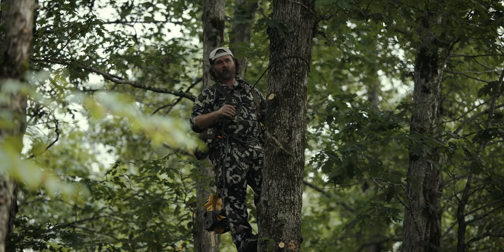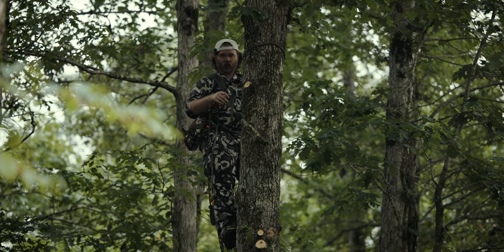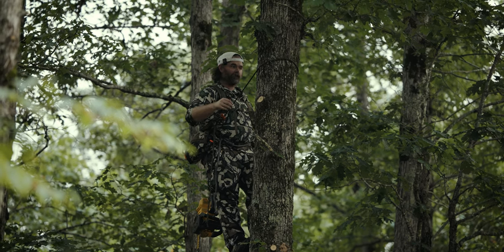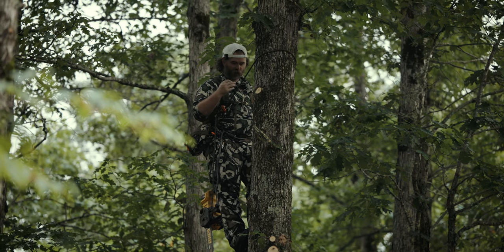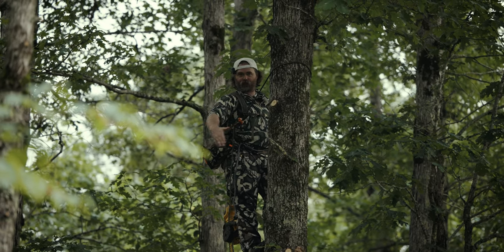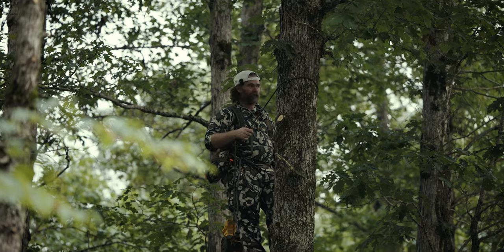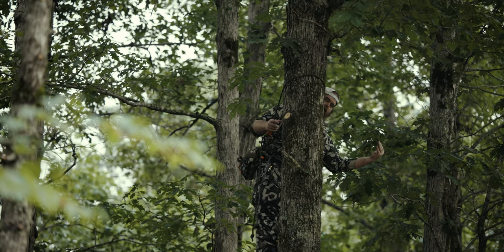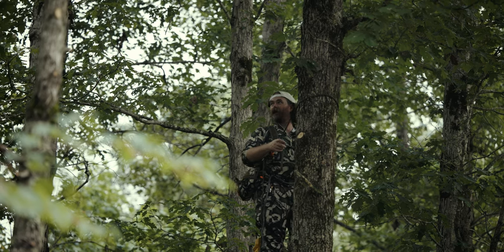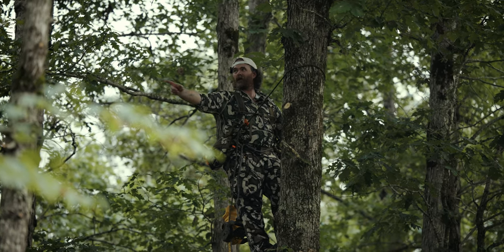For me, I got a shot here. I got a shot here. If I had my platform, I'd probably be positioned out, you could be right here, or on the tree behind you too. Directly, yeah. It's a lot of possibility. Right there.